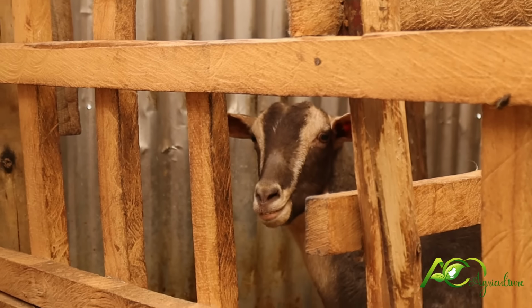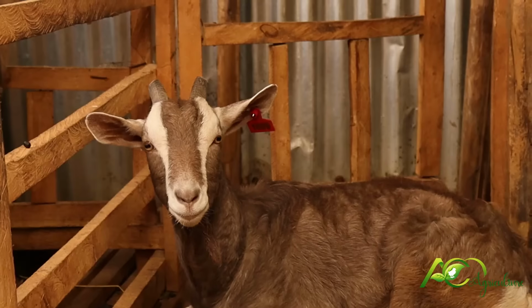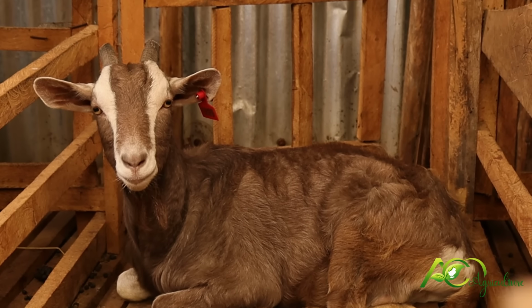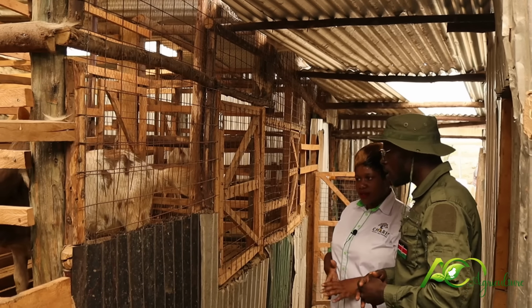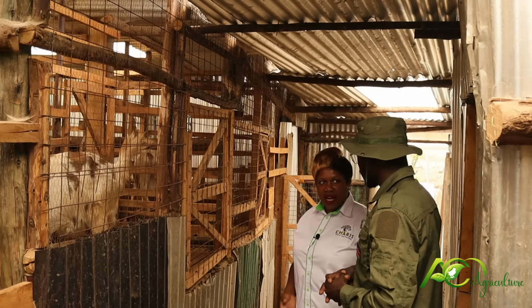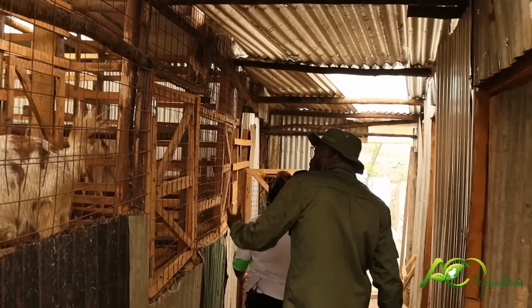Which ones do you sell? These expectant ones, almost kidding, so that when the farmer buys this goat, he starts with it from day one. How much is one? This one is only 25,000. A registered goat. Or you even have some sheep.